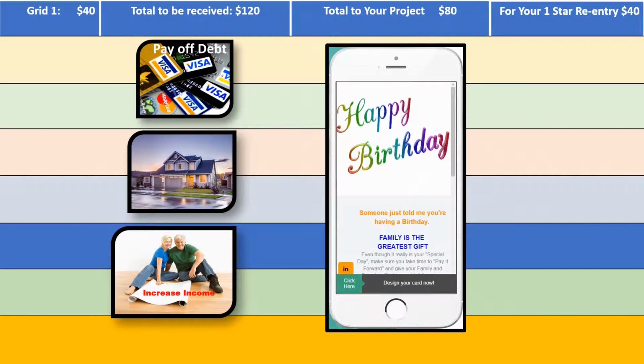Now, our job is to teach people how to do this. Because why do you want a cell phone? Well, because cell phones are used more than anything to tell other people about this. We share it with our cell phone. They get it, they watch the video, and they go, wow, just like you're watching it.